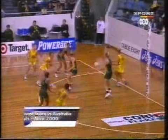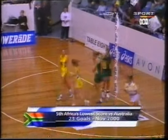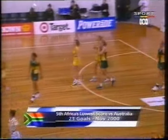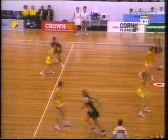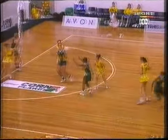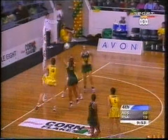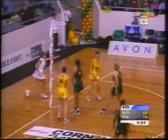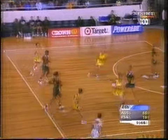South Africa will be hoping to better that 23 goals last November. It's their lowest score so far against Australia in 15 encounters. Probably the most important match Australia and South Africa have played is the World Championship final in Birmingham in '95. Australia 68-48 on that occasion. Yeah, the match never in doubt, but it did have a different intensity about it. And, of course, a 20-goal margin does look significantly different to a 40-goal margin.